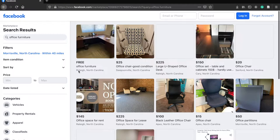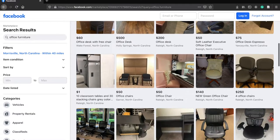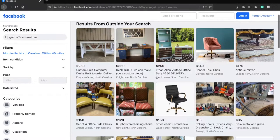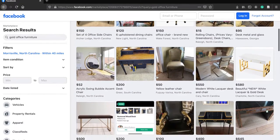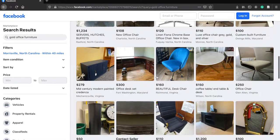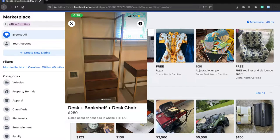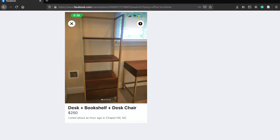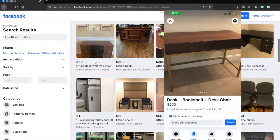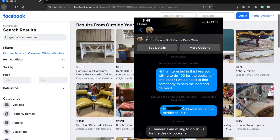Another site that is often overlooked is Facebook Marketplace. Marketplace lets you see what real people in your own community are selling. The great thing I love about Marketplace is you can see the seller's public Facebook profile, mutual friends, and ratings so you can feel confident in your purchase. I was able to find this amazing desk and bookshelf from a seller in my neighborhood. The items were listed for $250, but after a little bargaining, the seller and I were able to negotiate the sale for $150.